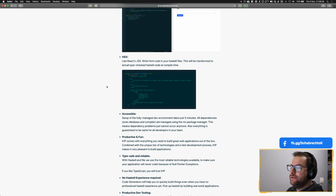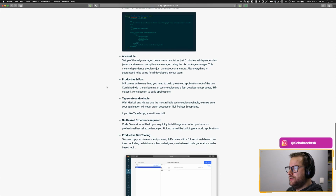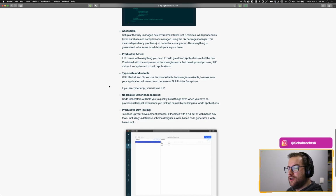I'm not sure if it's that clean. Accessible. So you have a dev environment under 5 minutes. And it uses the Nix package manager. Productivity and fun. Comes with everything you need to build great web applications out of the box. It's quite a bold statement. Does it come with a design for my app? But anyway, I get what they mean. You know, like everything you want to do programmatically is there, according to them.